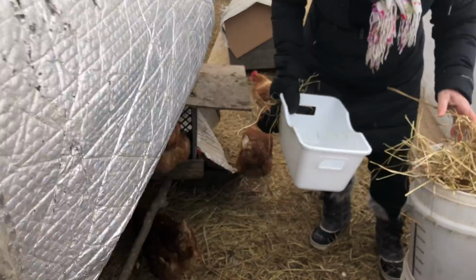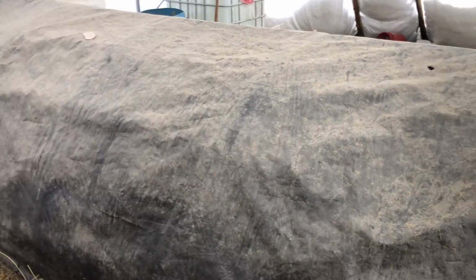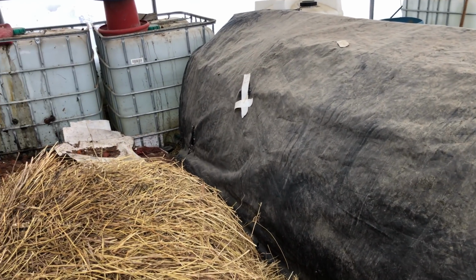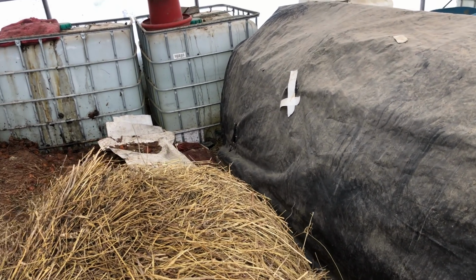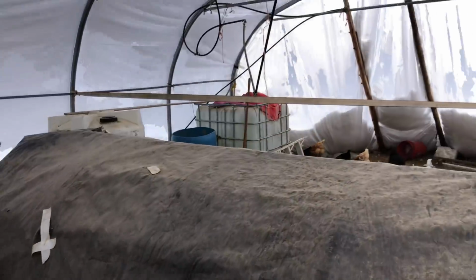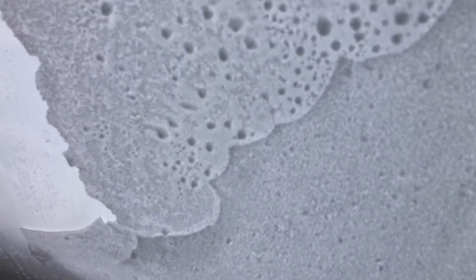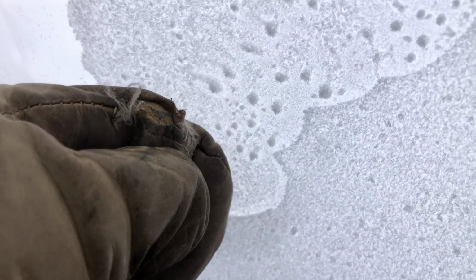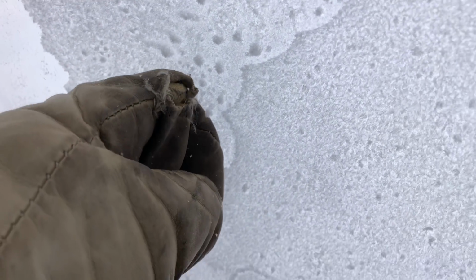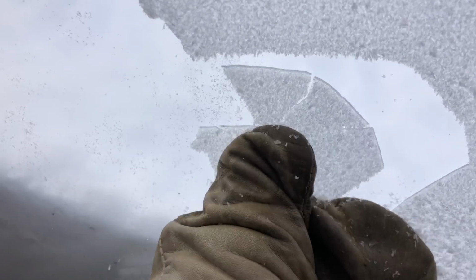You do want to vent them. You don't want it closed in, because it's the moisture that's their biggest enemy in the cold like this. It's not the temperature itself, it's the moisture. They need to be fairly dry. And the greenhouse like this, by freezing over, this is all the moisture in here. It's all frozen onto the sides of the greenhouse right now. You see that? This is quite a thickness of water.